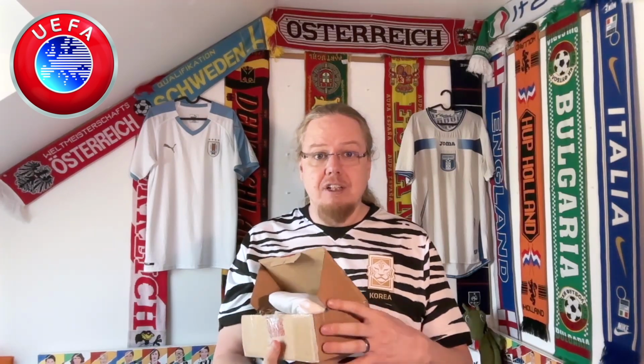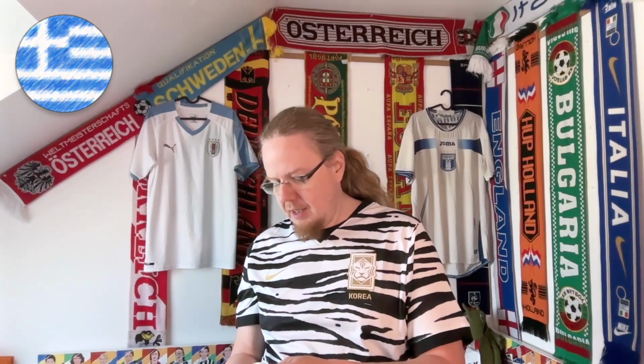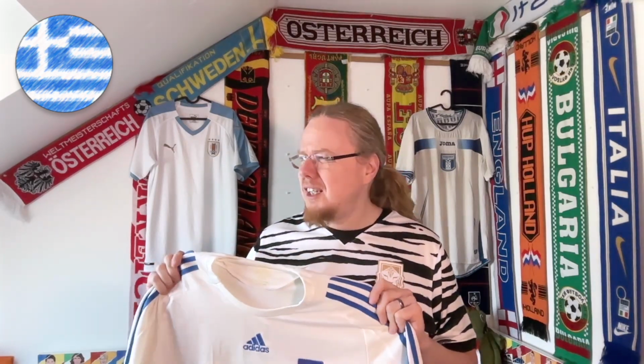I'll let you have a little look here, who it could be. As a blue and white, there are not that many blue and white teams. It is, of course, the Greek home jersey from Euro 2008. And I found a seller who sold it for me for 20. There were quite a few that I could have gotten this for 40, 50, 60.